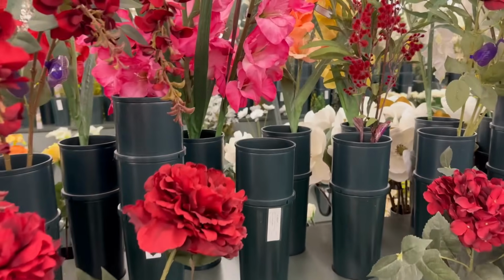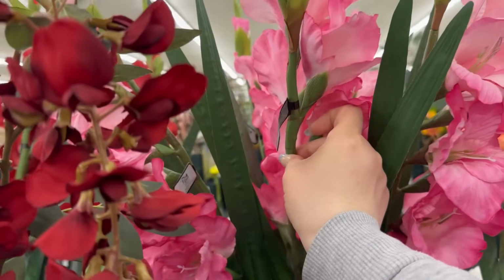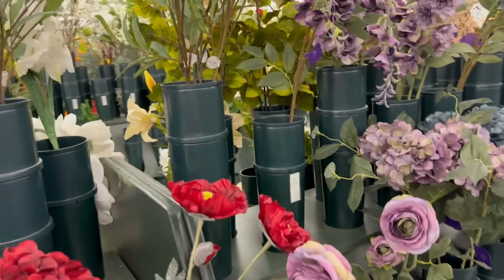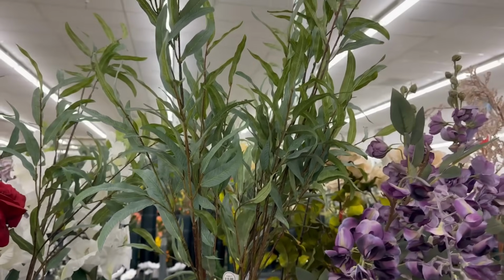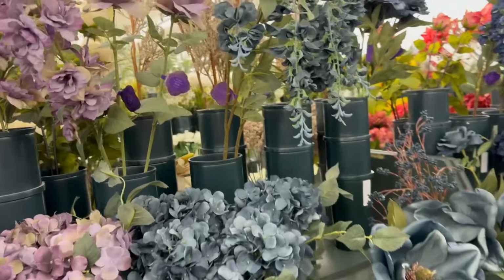Do you see the selection? I mean, something for everybody. Those are so pretty. These definitely looked real. I was almost like, oh, some real ones, but they weren't. Just absolutely gorgeous.